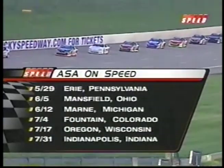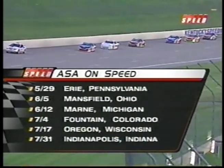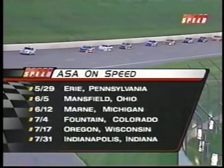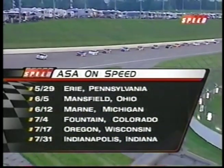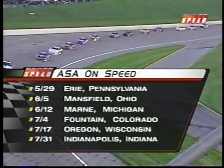Lights are off on the pace car, so we're anticipating going green here. Here's our next group of races coming up. Erie, Pennsylvania will be the next stop, and a couple of interesting tracks. How about Fountain, Colorado? That is Pikes Peak. Absolutely great facility. And, of course, then Madison International and Indianapolis, Indiana.